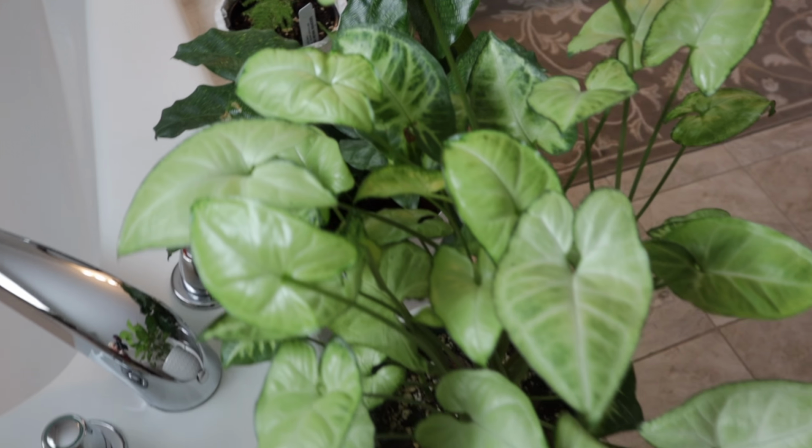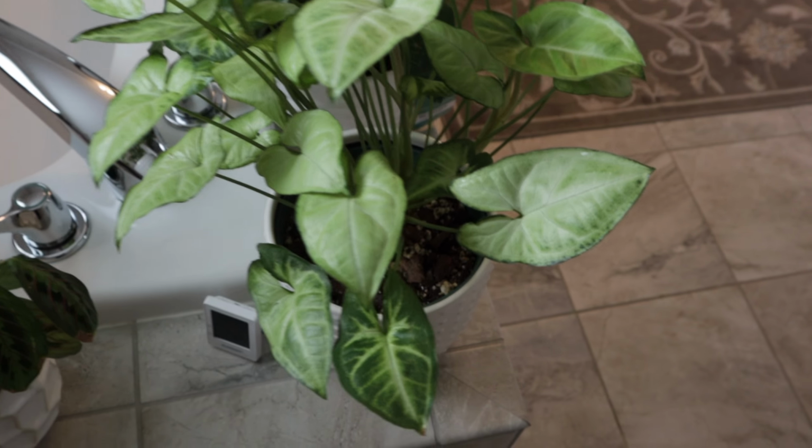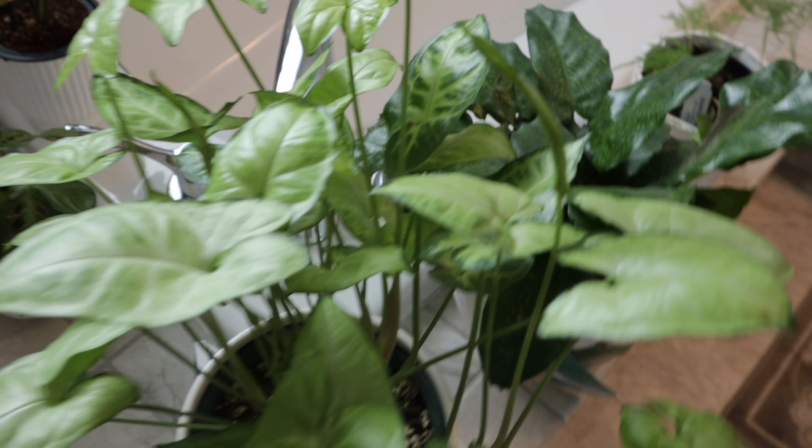And right next to it is Syngonium. I mean, Syngoniums are pretty easy, it just keeps on growing all year round also.